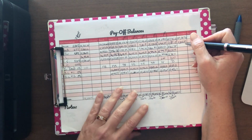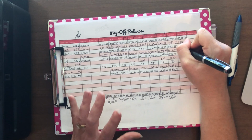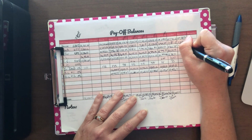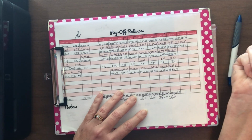My daughter's car, I track this just because I am on this loan. I do not pay this loan. My child does, but because I'm on it, I track it because it's part of my credit. So $8,425.54 is what is still owed on it.